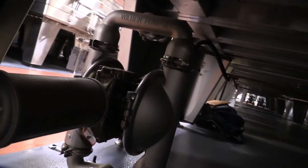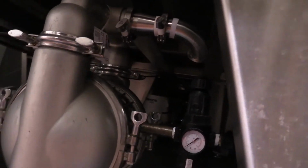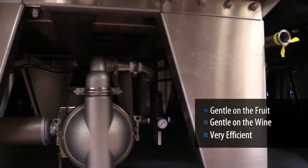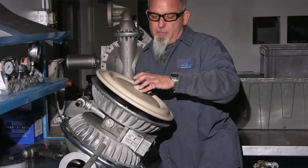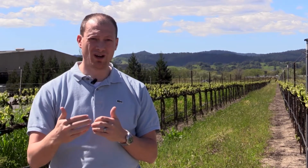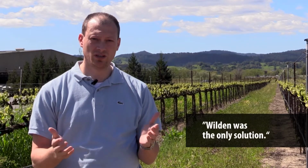The Wilden air pumps that you see here maximize that process so that we can be gentle on the fruit, it's gentle on the wine, and it's very efficient. The only pump available that could do what we needed was the Wilden pump using the Double-Diaphragm, and the energy efficiencies that they gave us using much less air for a better flow was really the only solution.